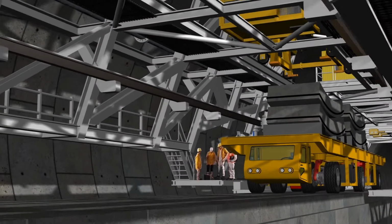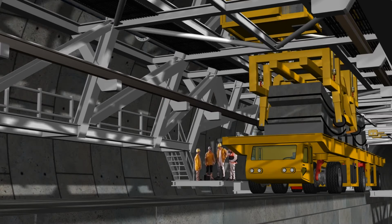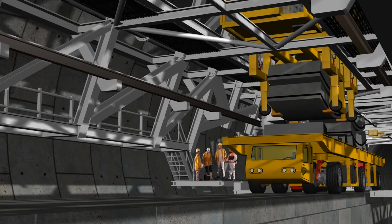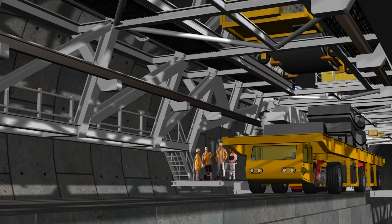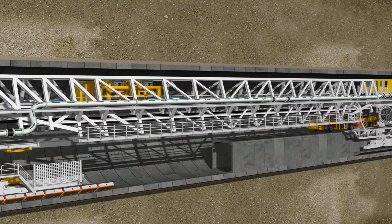The lining segments are delivered by special job site vehicles from the surface to the rear part of the machine. On the third level, a segment transport crane moves the segment from the rear part of the machine to the front. The crane is also used to transport the grout container on the first gantry.